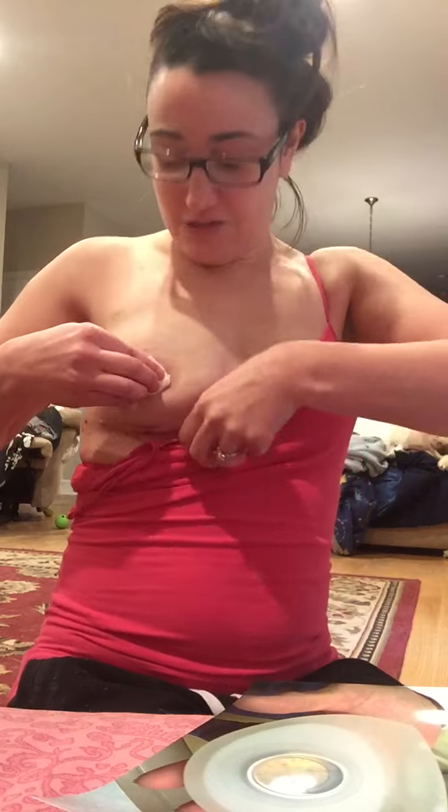You can see all the ripples. It's not a perfectly round breast. I don't look like Victoria's Secret. It's literally like the pointy parts are just stretching. And then up here, it's stretching. So you guys can kind of get an idea of the purpose of them and stuff.